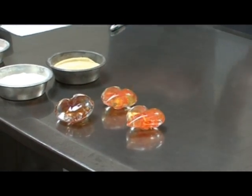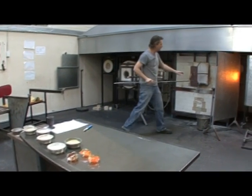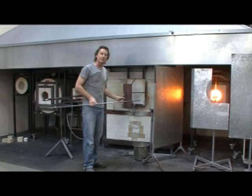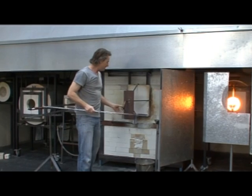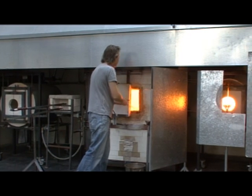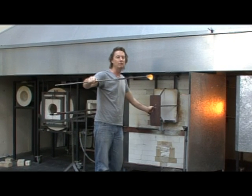I'll get a gather of glass from the furnace, and it will give you an idea of the nature of the material. Inside the furnace, there's a ceramic pot that contains the glass. The glass is the consistency of runny honey, and just like honey, I have to wind the stick to make the glass wind onto the end of it. The furnace is gas powered and it's running at 1100 degrees Celsius. So when the glass comes out, if I stop turning the pipe, just like honey, it will start to run.